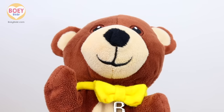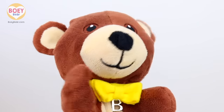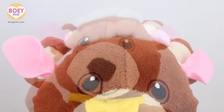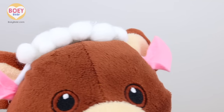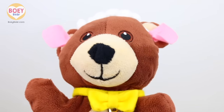For the next animal, can you say ba? Ba! Keep going! Oh, I have pink ears! That's right, little ears that stick out and a fluffy white head. What am I? Do you know at home?